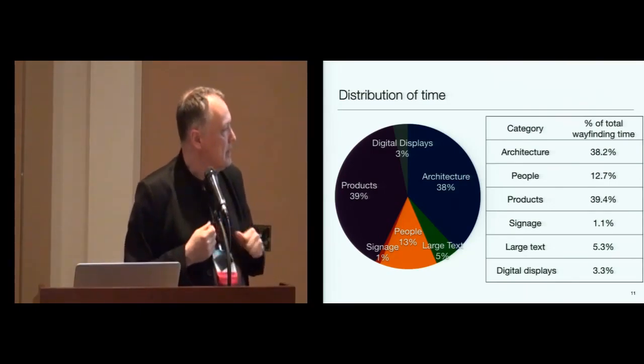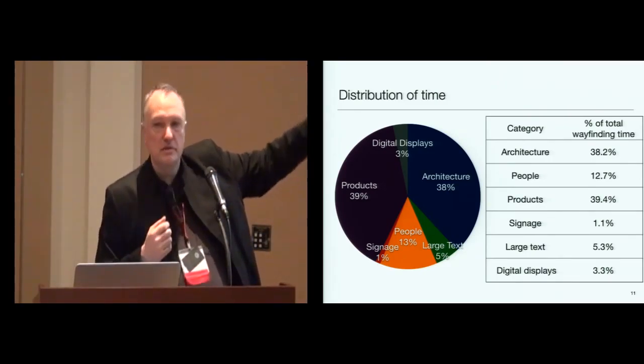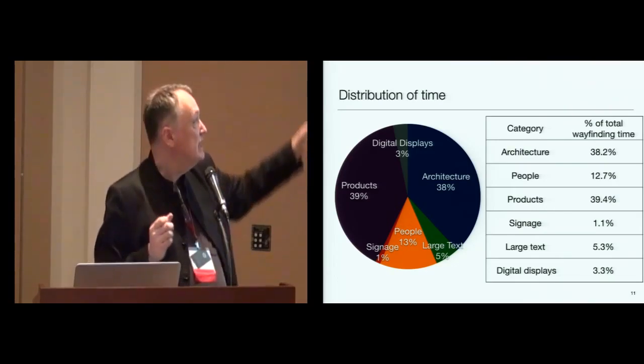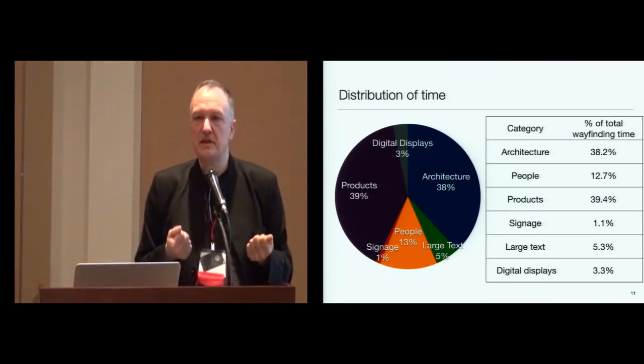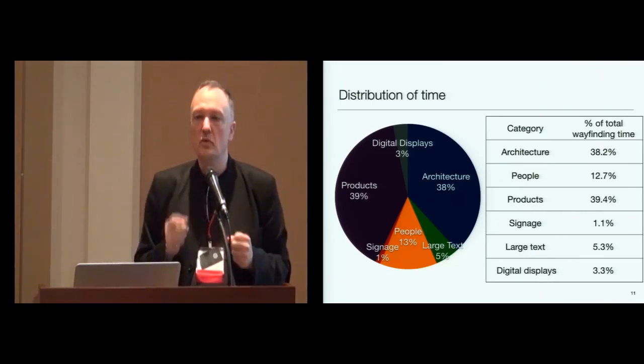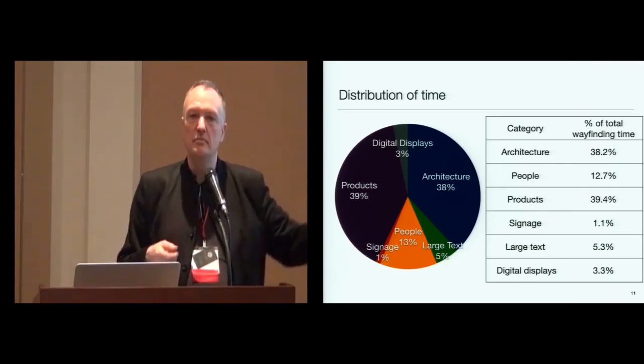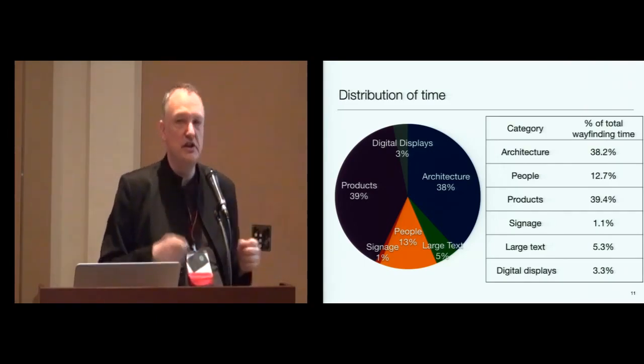particularly surprising. But the interesting one was people are spending about 5% looking at the names of shops, 1% looking at signage, and 3% looking at digital displays. Now that sounds like a small number, but remember with display blindness, our theory is that number is 0. So in fact, that's a huge increase. That's an infinite increase on 0.